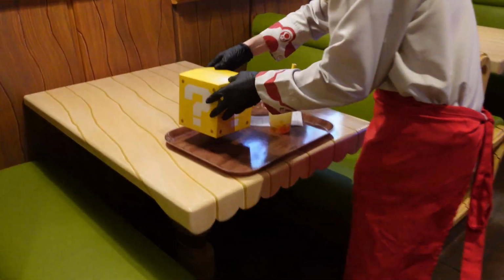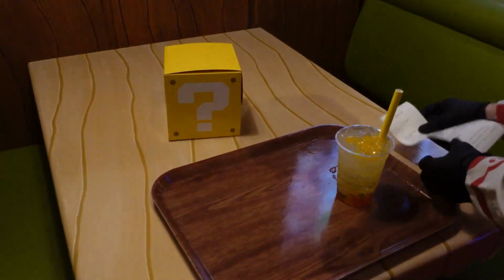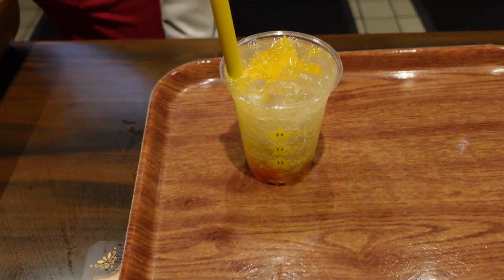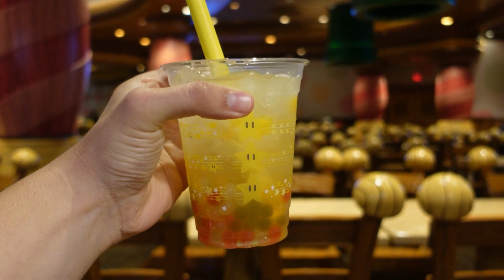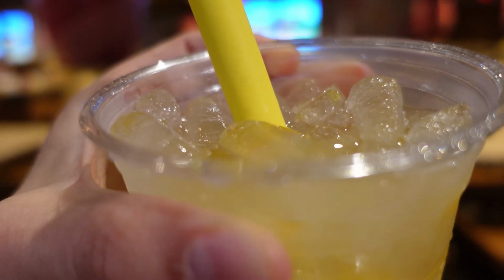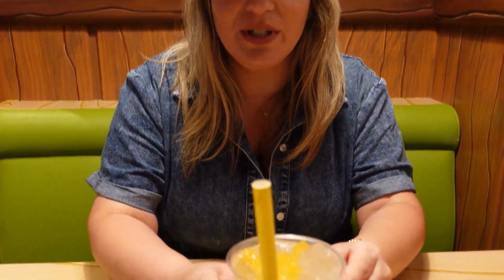All right, so they do seat you. They give you a buzzer so they know where to send everything to your table, but they start off by giving you drinks before anything. And what did we get to drink, Sam? So this is a Superstar Lemon Squash, which is a honey lemon soda with mango stars and assorted tropical bobas. I'm surprised they don't have more specialty drinks in here. They only have this one, because there's a stand out there that has the Princess Peach soda and Mario and Luigi, but this is the only specialty one.